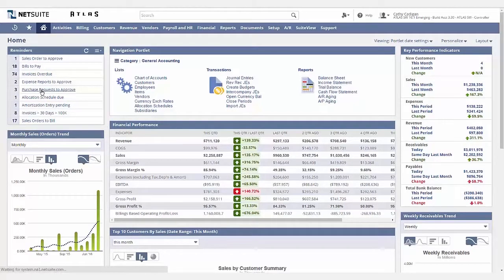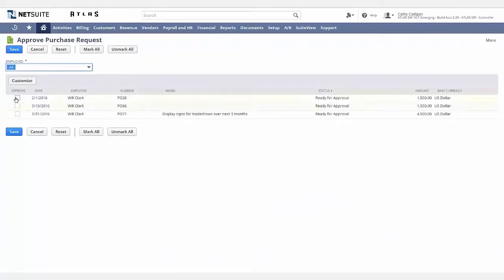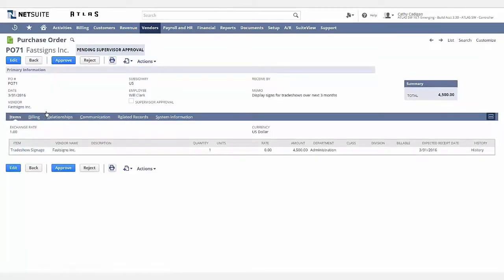Within the portlet, she can see purchase requests needing her approval. She could approve these one by one, or if they all look good, simply approve them all. Here she can see Will submitted a purchase request greater than his $1,000 limit, and Kathy is able to drill into the order to review the details. For complex approval workflows, NetSuite offers enhanced capabilities to accommodate any approval hierarchy and criteria. You can see that Will's request has a status of pending approval.